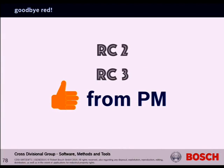And for RC2 and RC3, we made it strict, saying that if you want to fix something in RC2 and RC3, you just can't commit your code. You need to get a vote from the product manager. Unless you have a vote, you don't commit anything after the RC1 phase. And again, it became a little bit tough for the people pushing things in some phase after RC1. And most of the things were fixed in the RC1 phase itself.